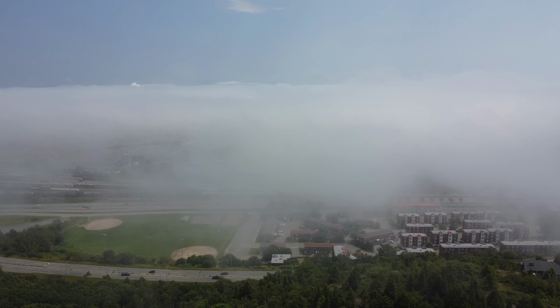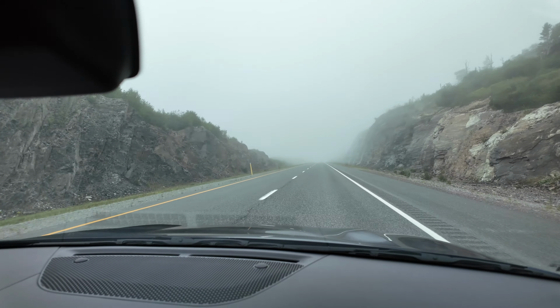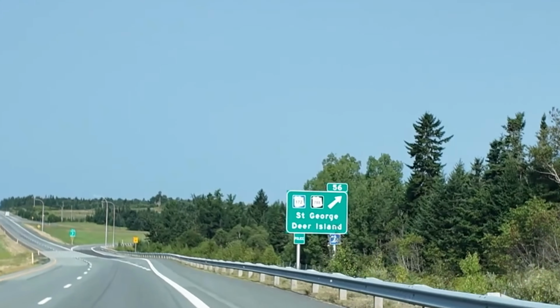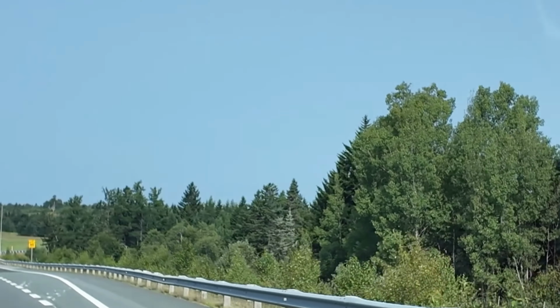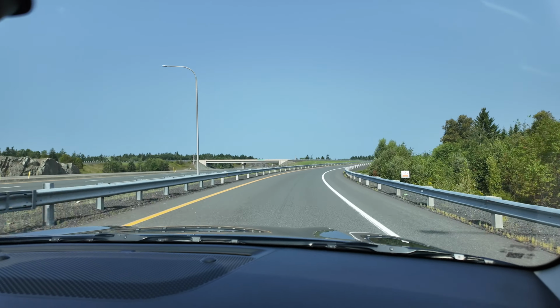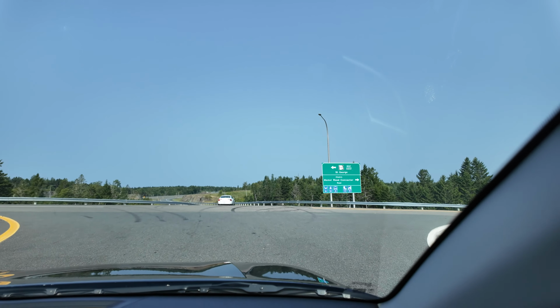Today we're escaping foggy St. John on our way to St. George, about a 45-minute drive away from us. Of course, we're going to go to St. George to do some drone flying and see the waterfall over there and the water mill. That's our goal.